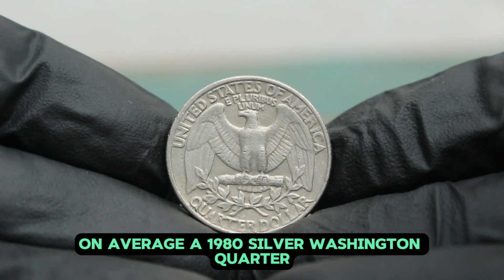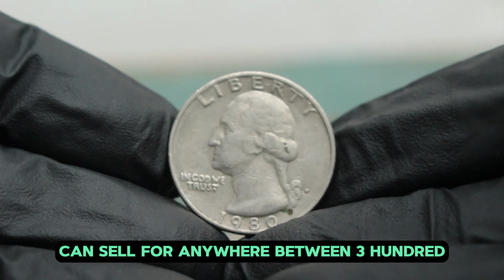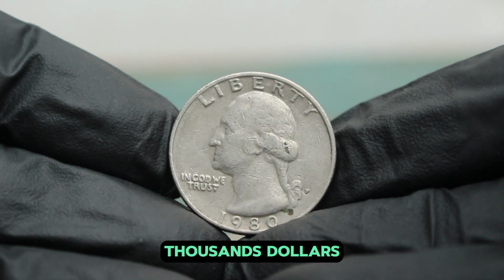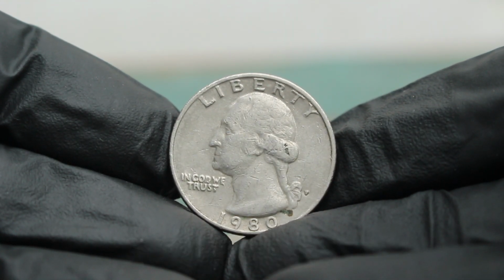On average, a 1980 silver Washington quarter with P-era mint mark in fine condition can sell for anywhere between $300,000, depending on the specific circumstances of the auction and the interest of bidders.